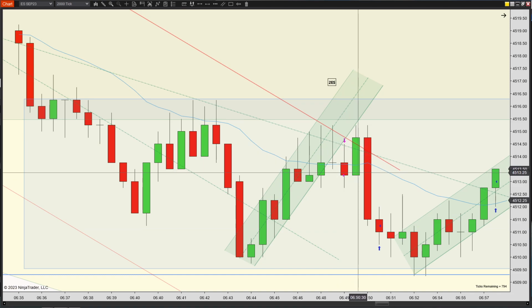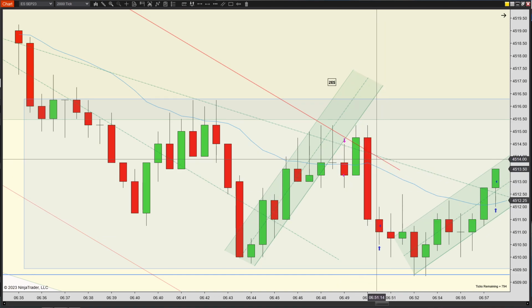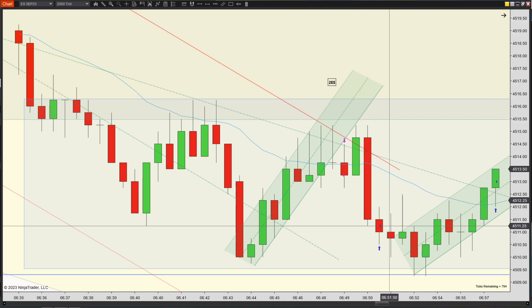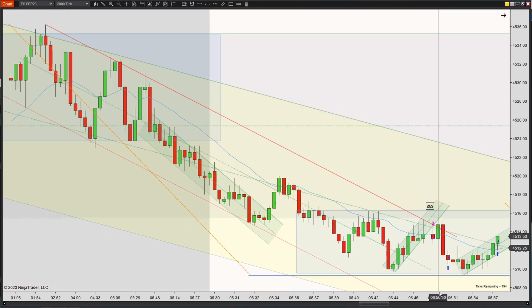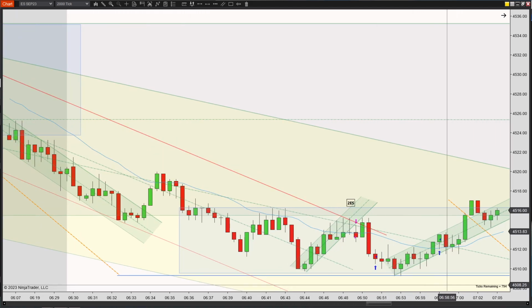I traded this particular trade with a runner. So when it came down, I was just holding my runner at break even, one tick below. So it's actually right here. As you can see, I got stopped out here. Technically, I could have dragged the runner one tick below each one, but I wanted to see if there was going to be some kind of reaction further pushed down. Unfortunately, it did not, and my runner got stopped out, and that's okay though.